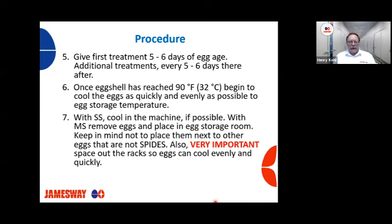However, you need to keep in mind, you do not want to place these eggs next to eggs that are not SPIDE. These eggs are warm. They're 90 plus degrees. You need to make sure that they're kept separate from your other eggs. The other thing that's extremely important is that you space out your racks evenly so that the eggs can cool evenly and quickly. If you pile them and lump them all together in a corner, they're not going to cool very quickly nor evenly.